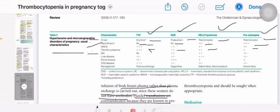DIC: in TTP there will be no chance of DIC. In hemolytic uremic syndrome there is a chance, plus minus. In HELLP there is a chance of DIC, and preeclampsia plus minus. Liver disease: TTP plus minus, HUS plus minus, but with HELLP there is liver disease, the ALT and AST will be deranged, and in preeclampsia plus minus. Renal disease: TTP plus minus, in HUS the predominant feature is involvement of renal function, and in HELLP there are slight changes, and preeclampsia also.